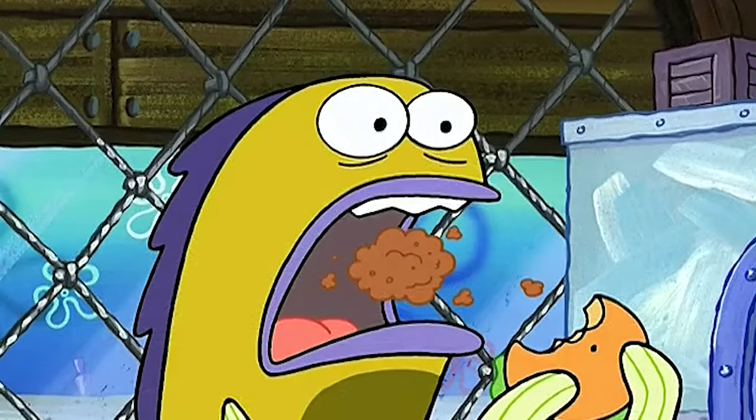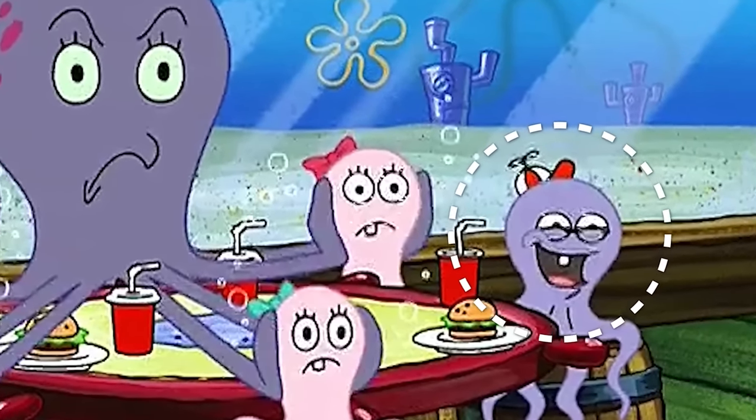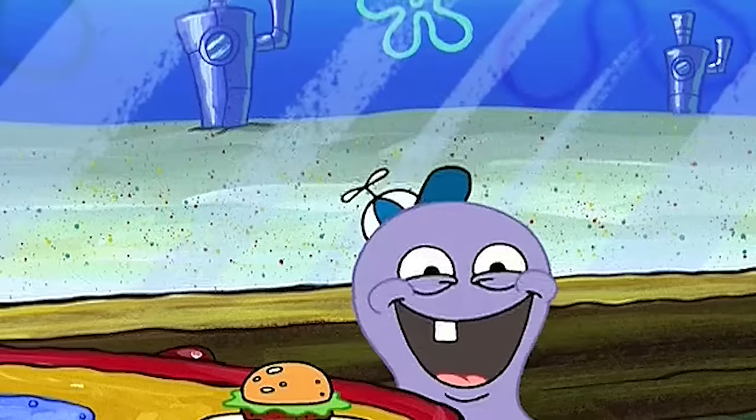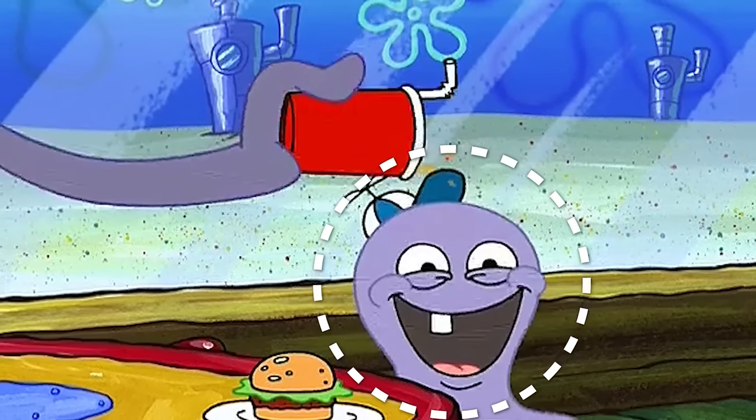Yeah, so when we first see this family of octopus, we can see this little guy over here. And as you can see, he's wearing like a red hat. But as the scene progresses, his hat magically changes to blue. At first it was red, and now it's blue.